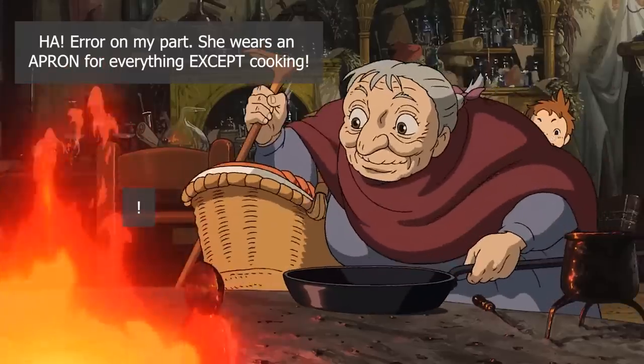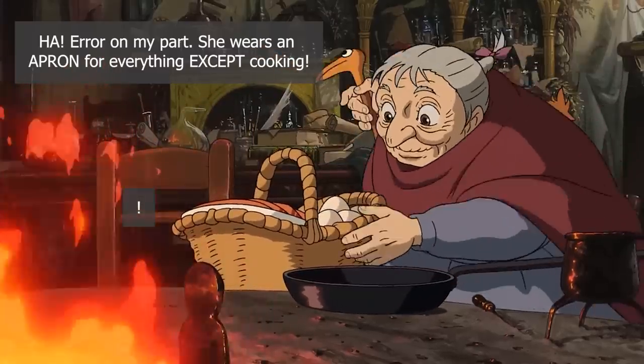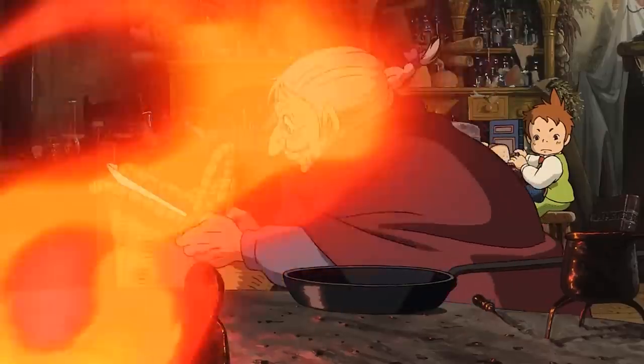And then I put on the apron to cook, because that's what aprons are for. And Sophie cooked for her entire group some eggs and bacon.